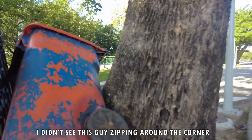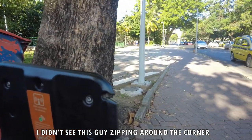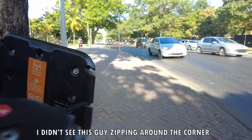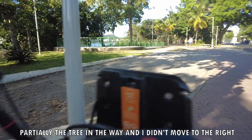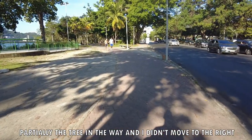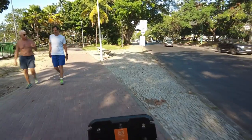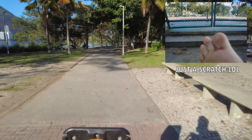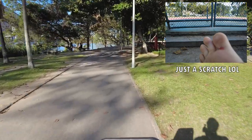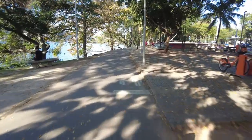Whoa. Tô ok, tô ok. Alright. The guy was coming right around the corner and I had to stop. Otherwise I would have smacked into the guy. We're still going.